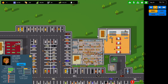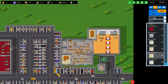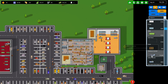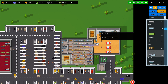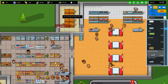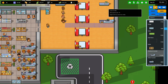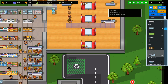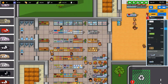Let's see if we can build a nice checkout area up here. If we were going to put down an object, which is the checkout counter. There we go. That was weird. I was putting it there and it wasn't showing the queue properly. Look. Okay, so how long is what I'm on? 1, 2, 3, 4, 5, 6, 7, 8, 9, 10. It's 10 long.